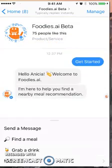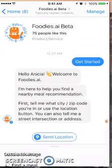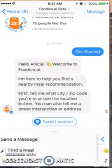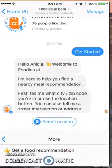All right, so you can see that there's a nice menu right on the bottom of the screen. There was a get started prompt. I always like that. On the very bottom of the screen, you can see the menu where you can send a message, find a meal, grab a drink, or more. Under more, there's food recommendations or a help.